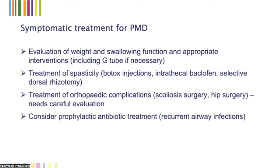Then you treat orthopedic complications like scoliosis surgery, hip surgery, but also this needs careful evaluation, because especially scoliosis surgery is a big operation, and some patients are already at that age, and that's usually during puberty, quite fragile. So it's always an important decision to do it or not to do it. But if we think it's necessary, it's usually well tolerated because we prepare the patients very carefully. They're admitted to the ICU for as long as it's necessary after the operation and so on. And then considering prophylactic antibiotic treatment, for example, for the recurrent airway infections.